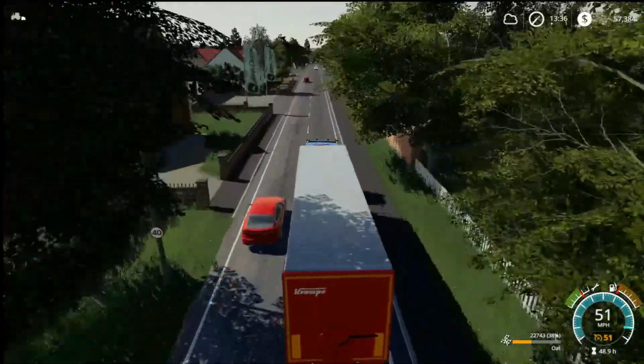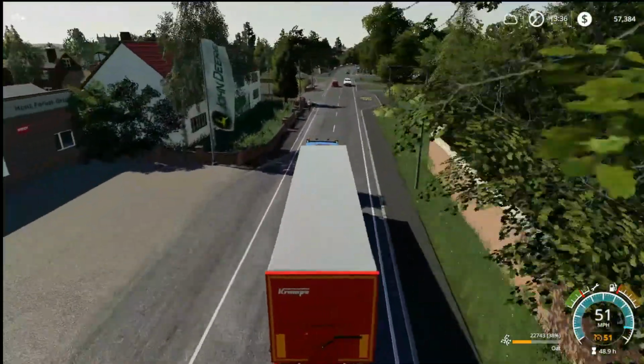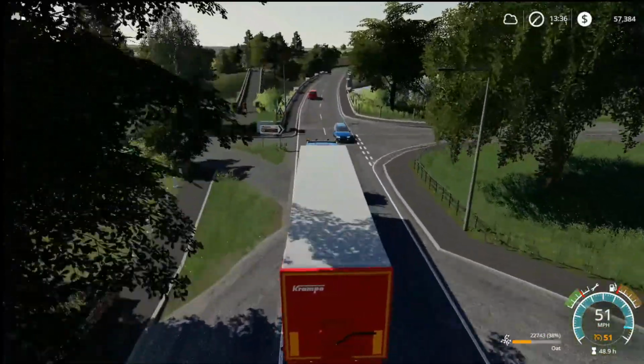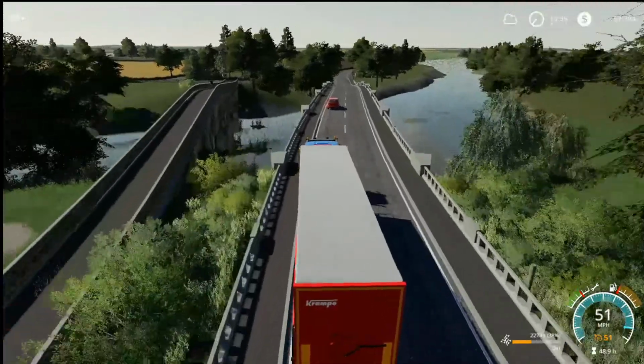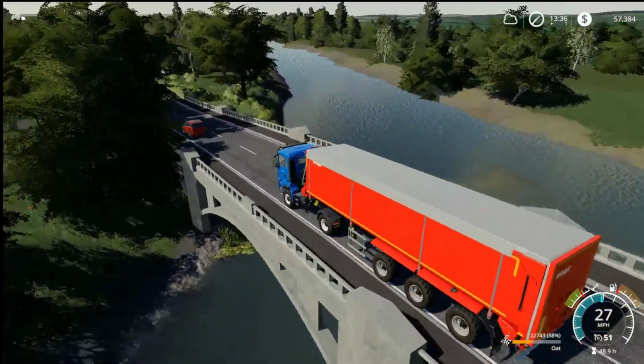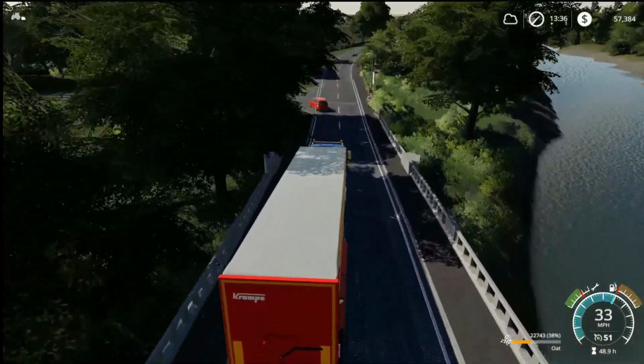Obviously we spent some money, so it's not as noticeable, but it'll definitely do the trick to keep some money coming in. We love this. The scenery out here is beautiful, beautiful.